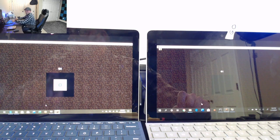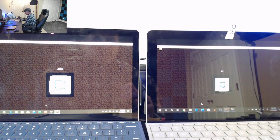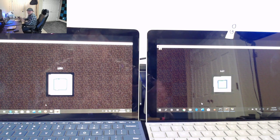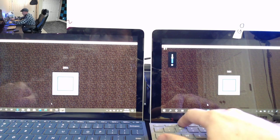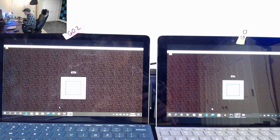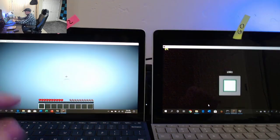As expected, the Go is leading the pack. But by how much? Let's find out. You guys see that okay? Turn up the brightness, maybe that will help. I'm actually surprised how close these two are. So this is at 100%, while that was at 83. Joining world. So it definitely loaded him first.